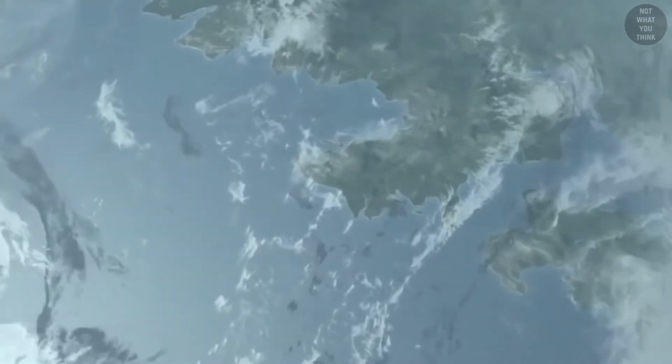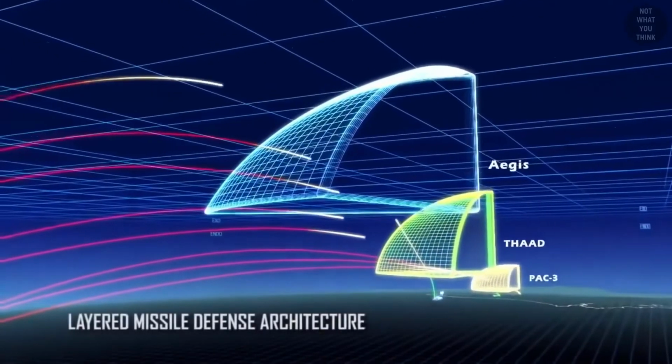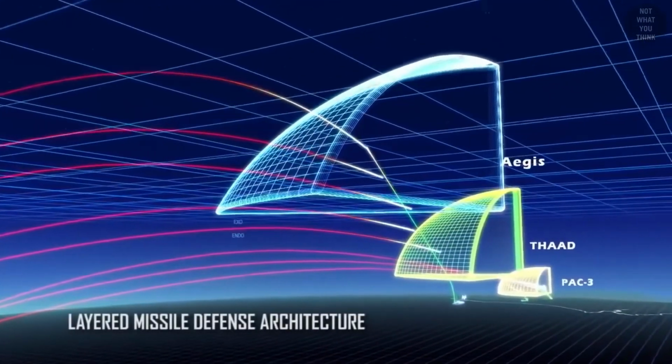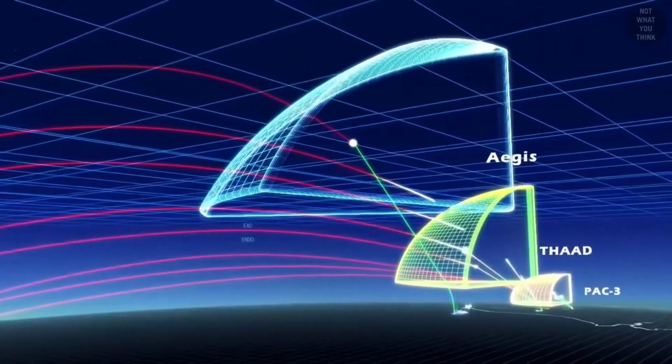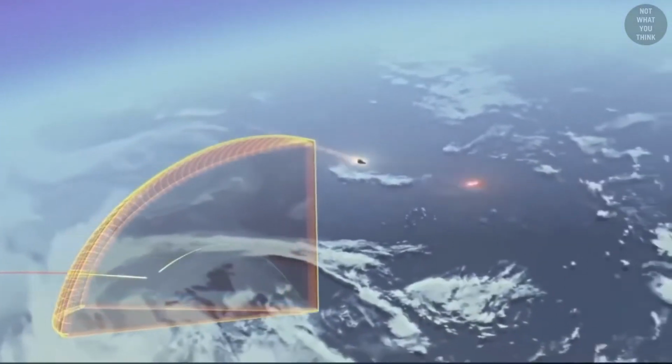And this is exactly why the American missile defense system relies on multiple layers. A single line would only be able to destroy a fraction of incoming threats, but combining multiple lines of defense, last of which is the terminal phase, can destroy most, if not all, warheads.